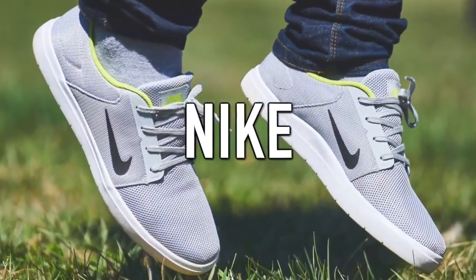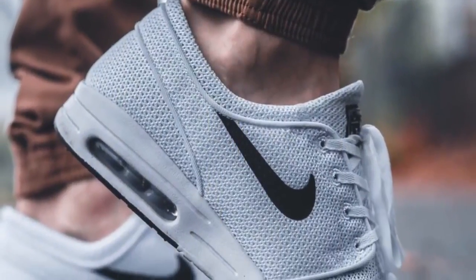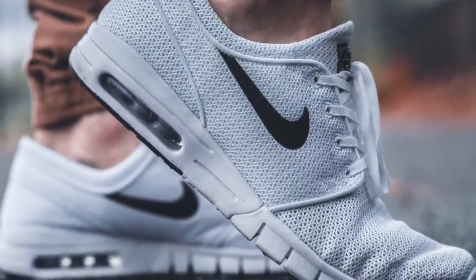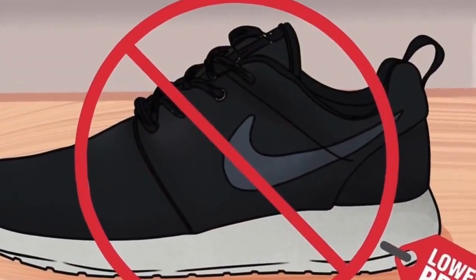Coming in at number 10 we have Nike. Nike is the most popular shoe brand in the world, and sometimes their shoes can be pretty unaffordable, so there's no wonder there's fakes out there. Some people purposely try and buy fake Nikes to save money. However, thousands of people every day are scammed paying full price for fake Nike clothing. But these easy tips will allow you to never be scammed again.